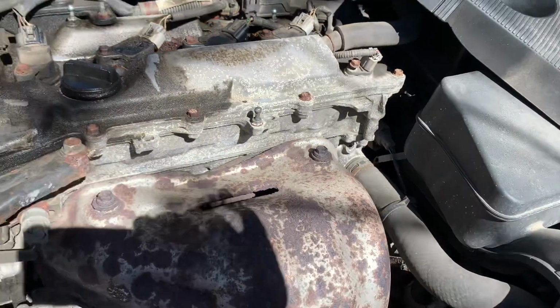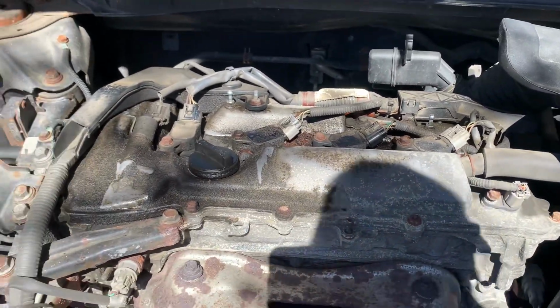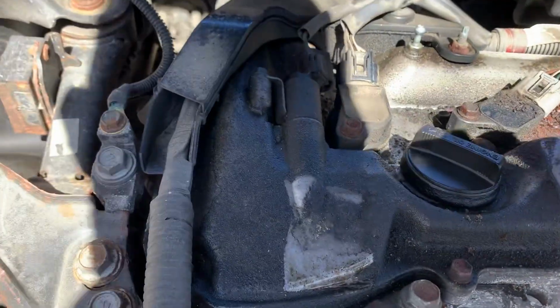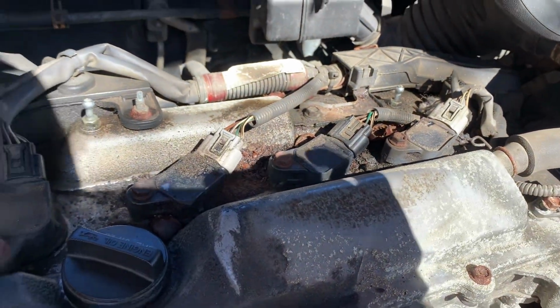Anyway, I already have the new valve cover gasket. So we are going to be throwing a new valve cover gasket on, and while we're in here, I'm gonna put 4 new spark plugs in.